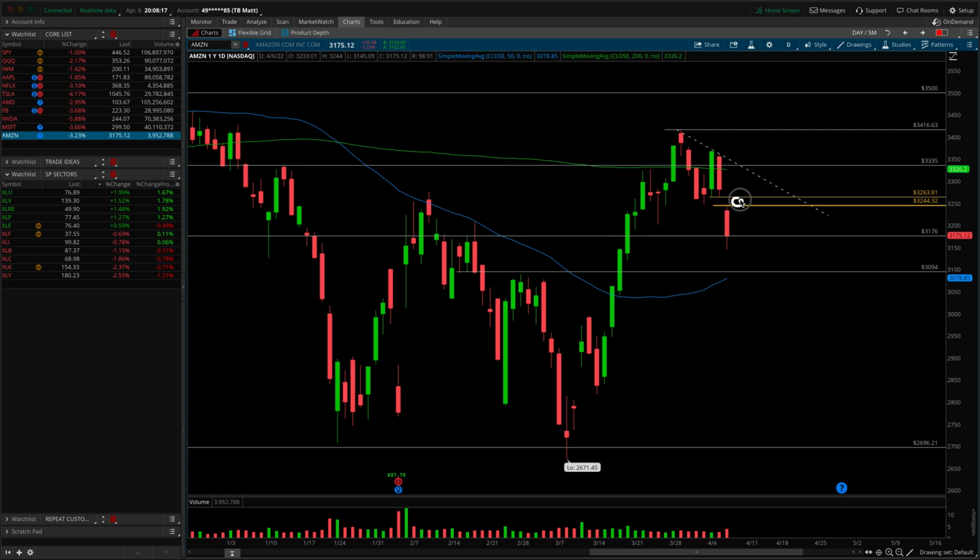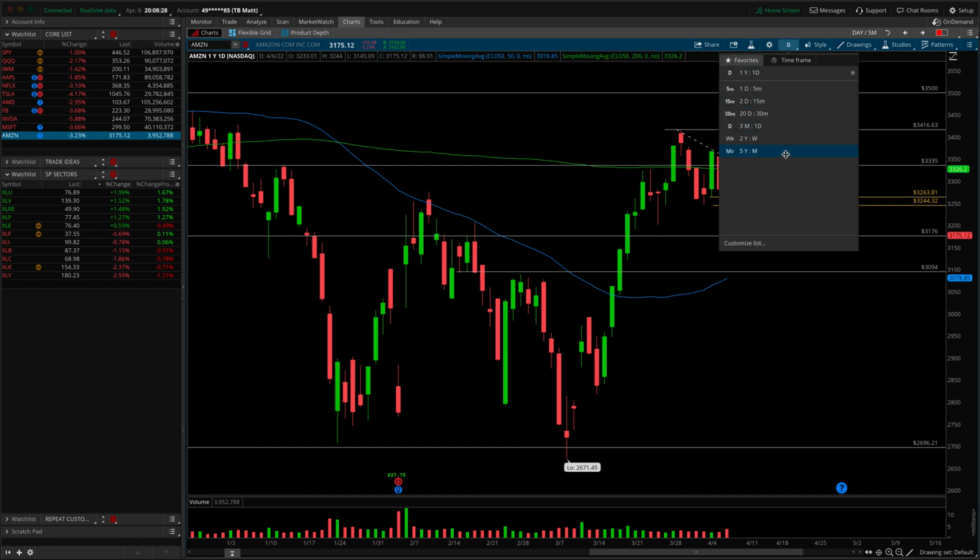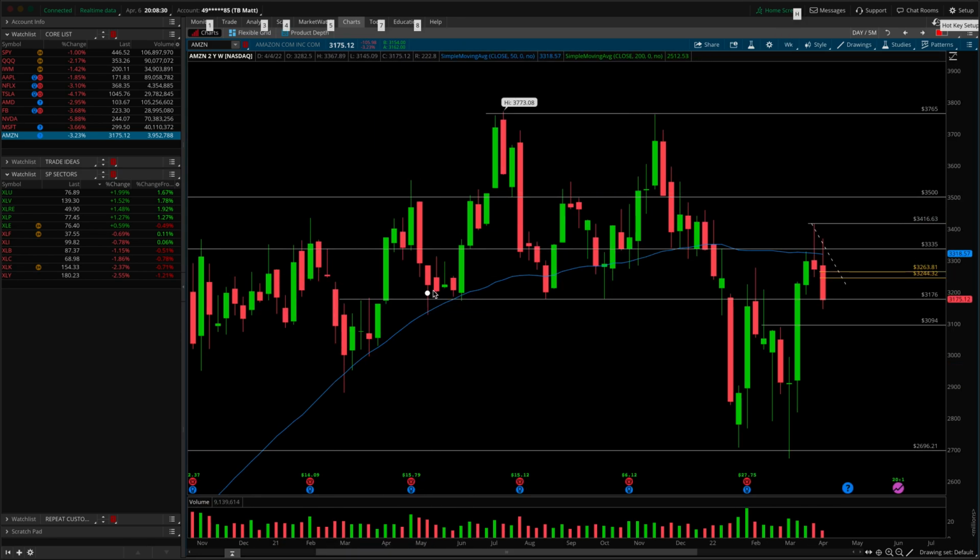Just like everything else, you've got that gap to contend with overhead. I would just remind you of the importance of 3176 needing to hold. Not only is it the weekly double bottom, so a much larger area, giving us that resistance point right there. I can show you that on the weekly time frame. There you go. Here's your support, neckline. We're getting right back into it on a decent little pullback. So 3176 wants to hold.